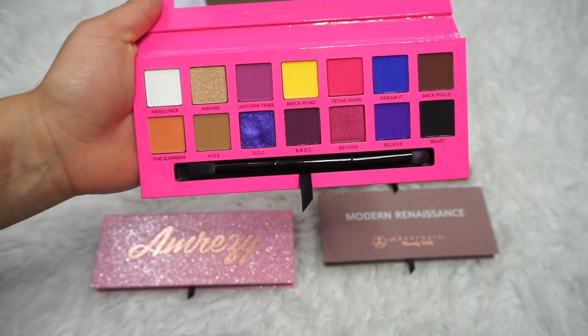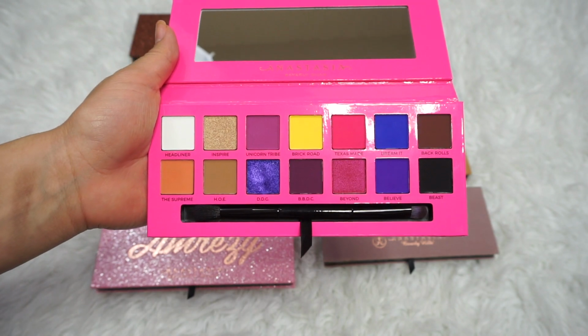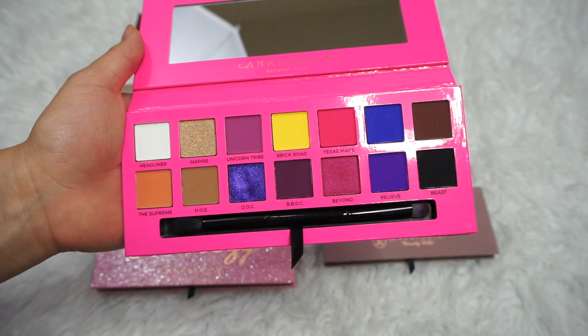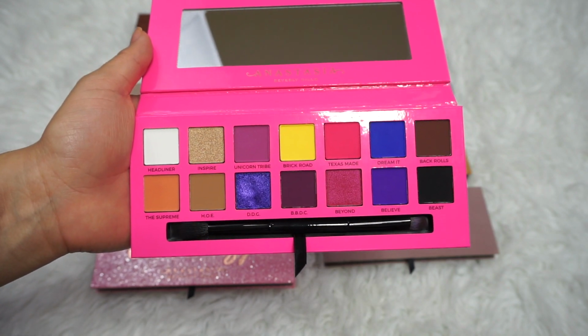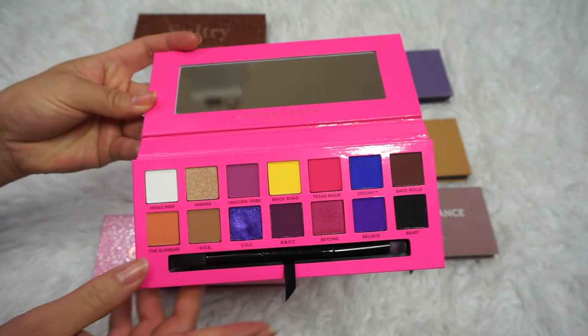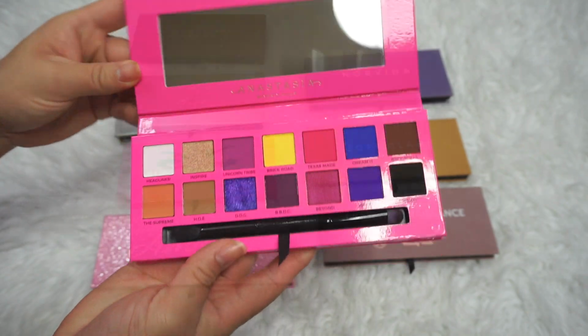But again, this is the Alyssa Edwards palette. I did buy this at TJ Maxx. Like I said, most of the collaboration palettes are discontinued at some point, so when they start going at TJ Maxx, it's because they are going to be discontinued. Super pretty. I do want to continue to use this palette because it is gorgeous.